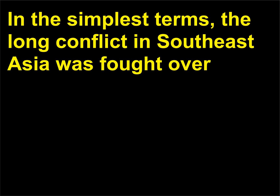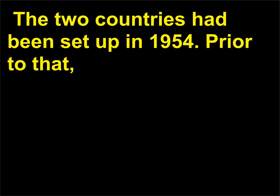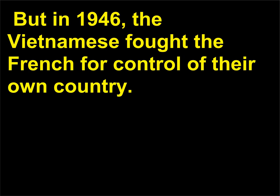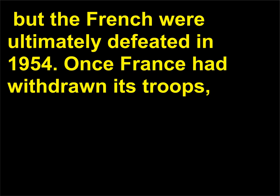In the simplest terms, the long conflict in Southeast Asia was fought over the unification of Communist North Vietnam and non-Communist South Vietnam. The two countries had been set up in 1954. Prior to that, all of Vietnam was part of the French colony of Indochina. But in 1946, the Vietnamese fought the French for control of their own country. The United States provided financial support to France. But the French were ultimately defeated in 1954.